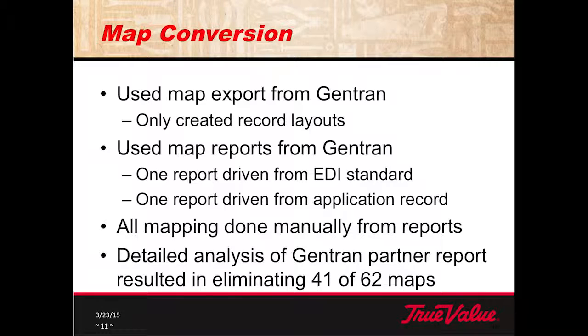So, in retrospect, what we should have done on inbound maps is use the application record layout, take the entire spec from the spec library, use that as the input layout, and then do the mapping from there. Because then any segment that wasn't being used would still be in the spec, and if we got it from the partner, we wouldn't reject the transaction. So we had a lot of testing issues that were related to that problem.